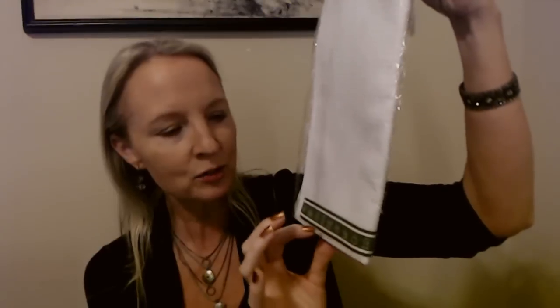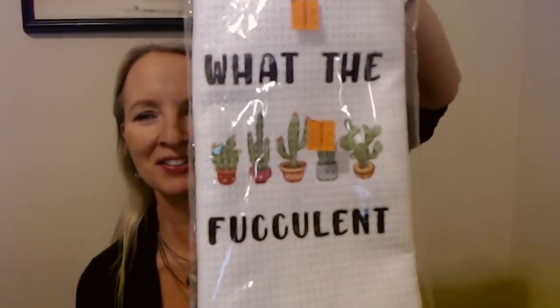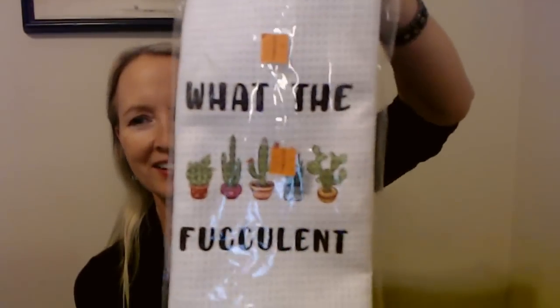It's a little kitchen towel, like a little tea towel. It has this really pretty waffle knit, and it has green on the bottom. Look at the front. There are little succulents on there, a little cacti, and a snake plant. It's kind of hard to see because the sticker's in the way, but this was $2. I just thought this was funny, so I'm going to add that to my kitchen towel collection. They have absolutely nothing to do with it. I just wanted to show you that.